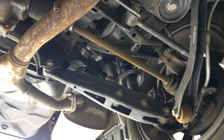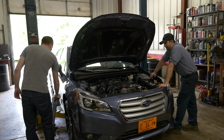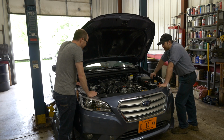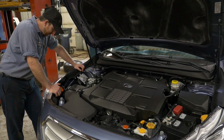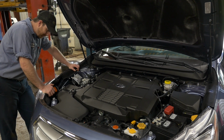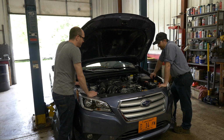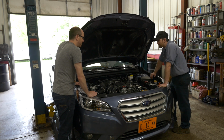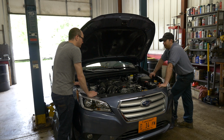All right, let's take a look under the hood. Wow, look at that, Scott. What do we got here? 3.6 liter V6. Yeah, that V is definitely more of an H. I don't even think it's... It's a horizontally opposed boxer 6-cylinder engine. Is it out of a Porsche? Yeah, they pulled it straight out. You could probably swap in a 911 in there.